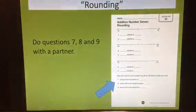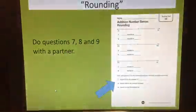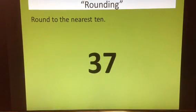Okay, we did the next questions with a partner for some more practice. And then we talked about how on this number line we're rounding to the nearest 10. Some practice here. Round to the nearest 10, 37. I hope you're pausing it to practice on your own at home. 37 to the nearest 10 rounds to 40.